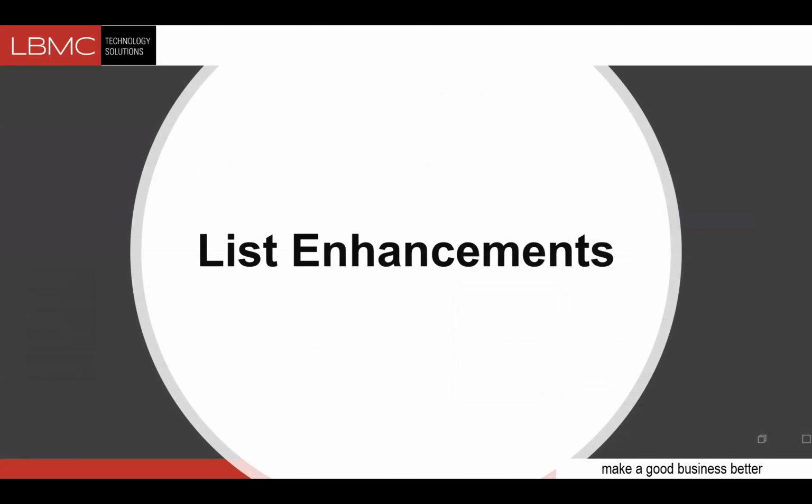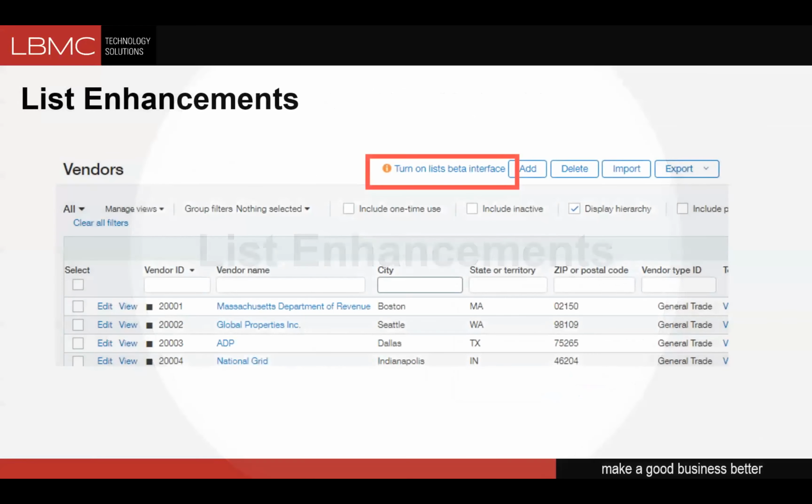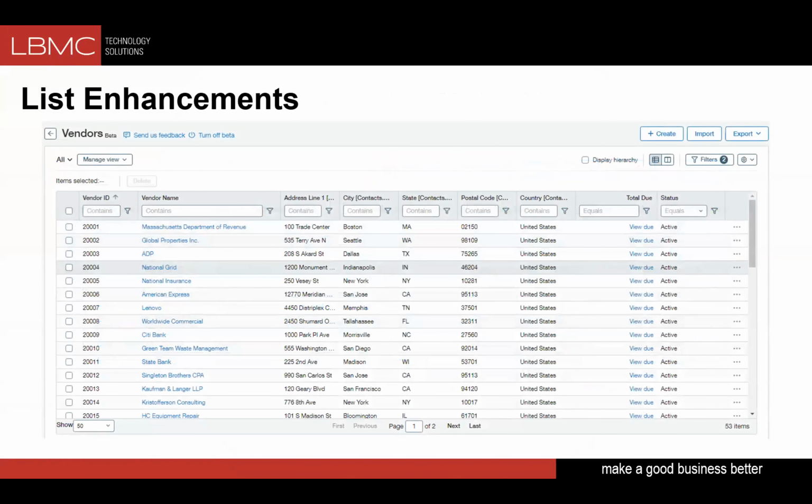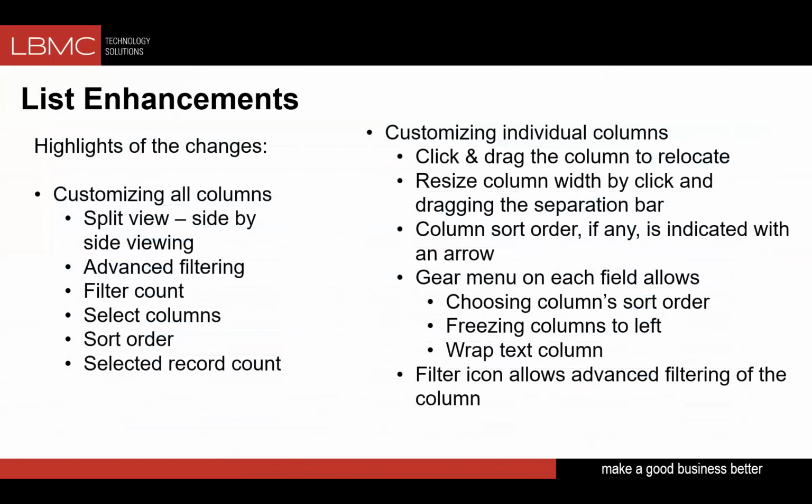Now, we do have some really cool list enhancements available in Intacct. You can turn on the beta interface here, and it is going to give you a whole new view with a lot of things that you can do. So this is kind of what it looks like after you turn it on. And here's some of the things that it's going to do.